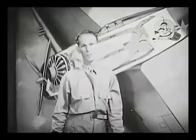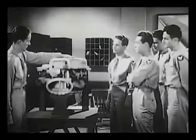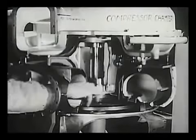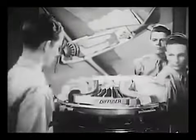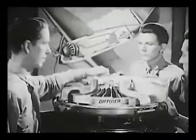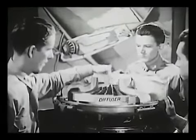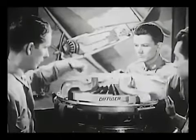Let's take a look at the real thing over here. This is a cutaway of the turbo. Now up here is where all of the compression takes place. The exhaust gases come in here and spin this bucket wheel. The bucket wheel is on the same shaft as the impeller, and it's this impeller that actually compresses the air. The faster the bucket wheel turns, the faster the impeller rotates, and the more air is compressed and sent to the engine.